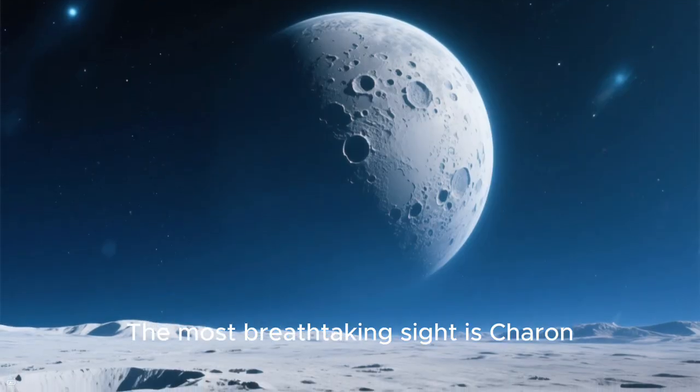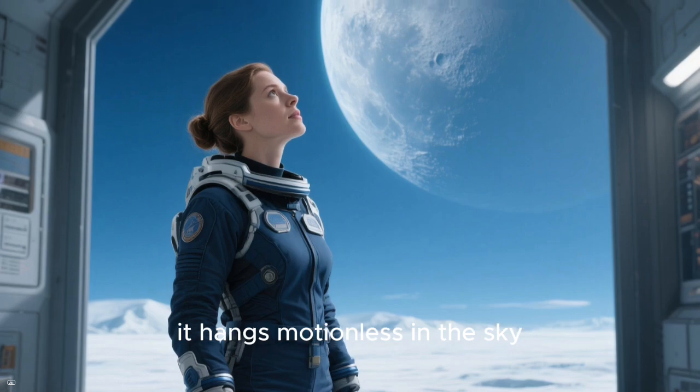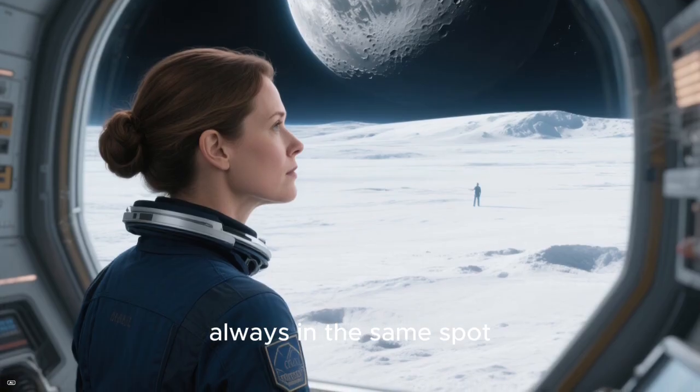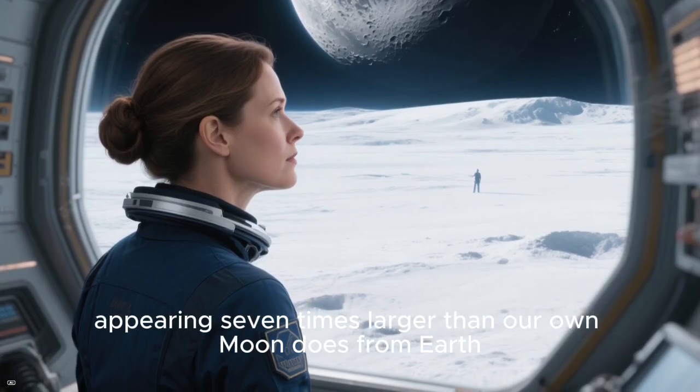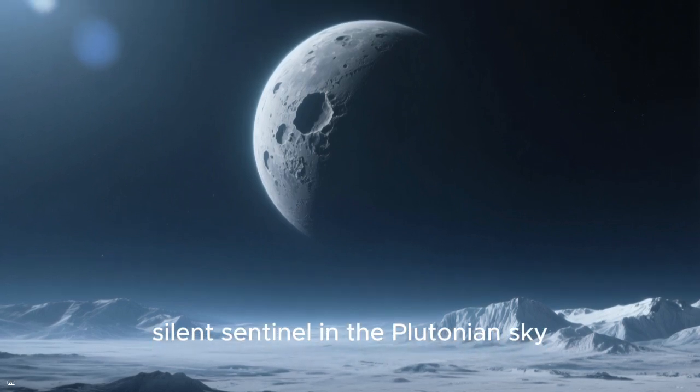The most breathtaking sight is Charon. Because it's tidally locked with Pluto, it hangs motionless in the sky, always in the same spot, appearing 7 times larger than our own moon does from Earth. It's a constant, silent sentinel in the Plutonian sky.